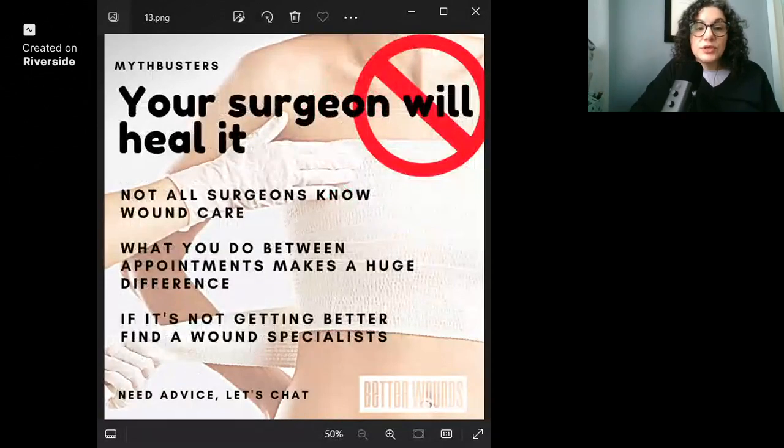So is your surgeon going to be the one to heal it? No, your body is going to heal it. Your surgeons did your surgery. You lived through the surgery. They're usually pretty happy that everything is good. They're in general not terribly concerned with the wounds because they know they'll heal.